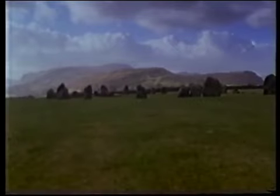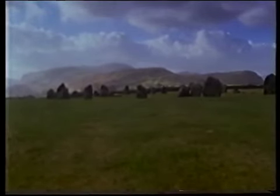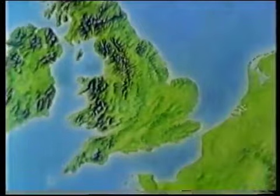This ancient stone circle lies in the northwest corner of the Eurasian continent, part of the Eurasian plate. Since it was built nearly 5,000 years ago, Castlerigg in the Lake District of northern England, together with the whole of Western Europe, has travelled about 90 metres in an easterly direction relative to North America.